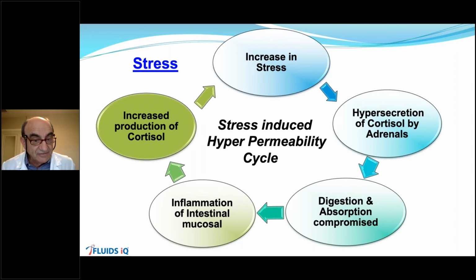That's going to lead to inflammation of the intestinal mucosa, which then leads to more production of cortisol. And of course, that creates more stress. So that is what's known as the stress-induced hyperpermeability cycle. Keep this in mind, it's extremely important.